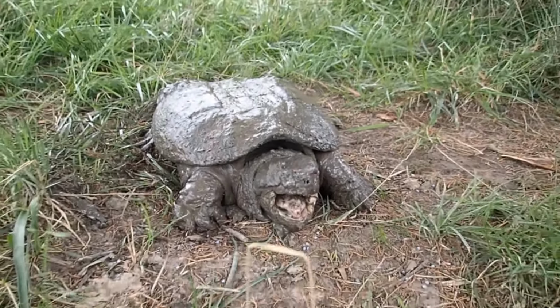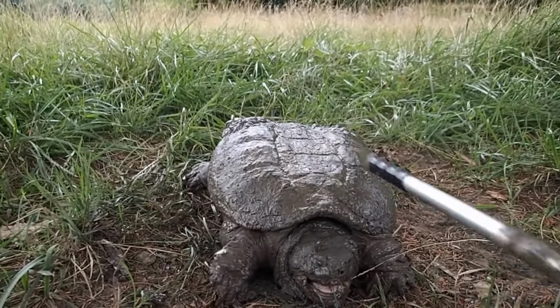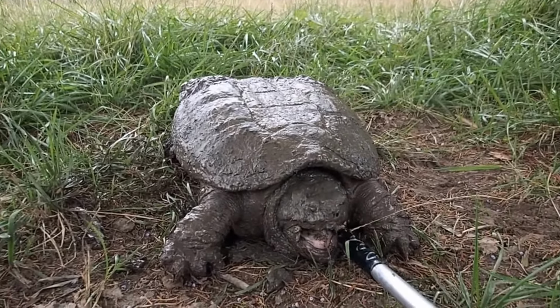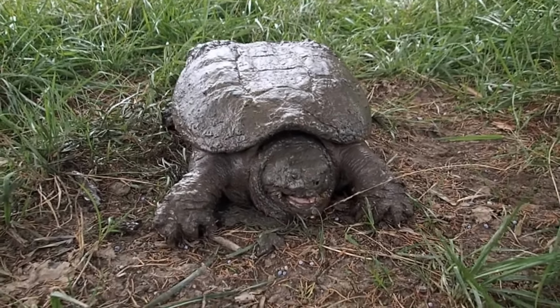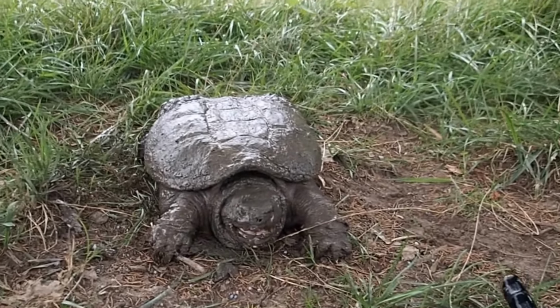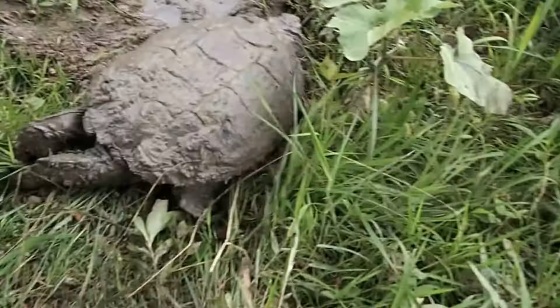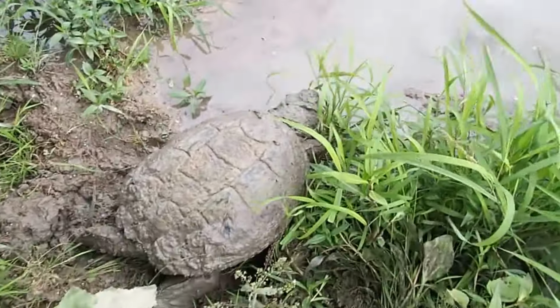He's not being very snappy. Look at the claws on that thing, huh? Wow. Here, buddy. I'm not going to hurt you. All right, he's not going to snap for us today. So what I'm going to do is kind of guide him back into the water. But again, when you do find one, don't ever pick him up by his tail. You wouldn't pick your dog up by his tail. Don't do the same to him, okay? And away he goes. Make sure he gets in safely.